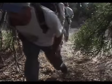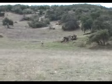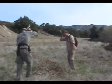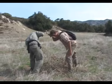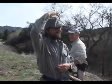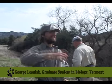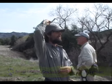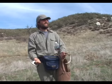The team splits up, each searching for signs of the lion. As always, signs of other animals turn up along the way. Whoa, that was close to the eye. Yes, deer energy. Deer energy. I put it up like this. When I'm close to a deer, it goes like this. Deer, where they digest their material. Yeah, I'll use this as dowsing. Dowser, yes.